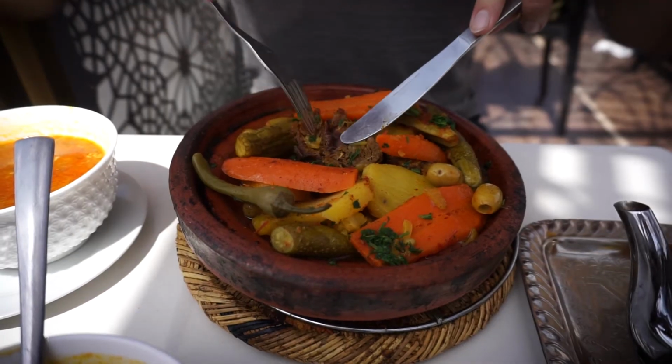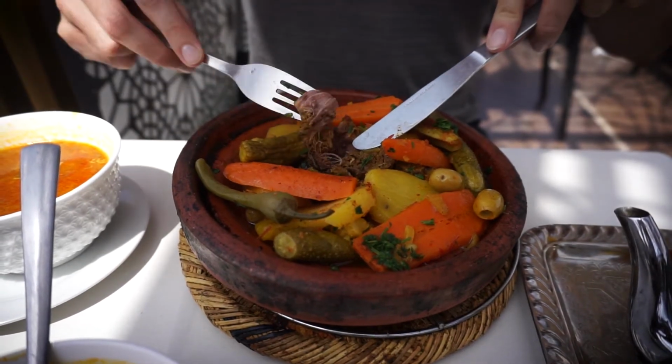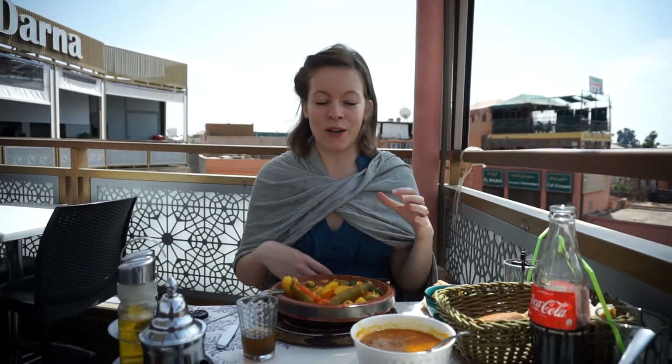This meat is so tender, you don't even need to cut it, it just comes apart. One of the things that I love about the vegetable tagines and couscous dishes here is that you get such a variety of amazing fresh vegetables all in one dish. And unlike a lot of places back home, you don't have to make your vegan meal by ordering a bunch of different side dishes of random vegetables, you just get this amazing plate.